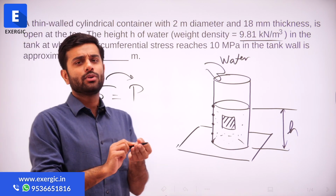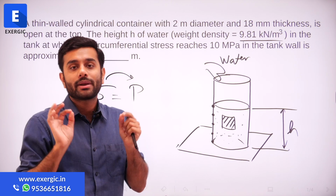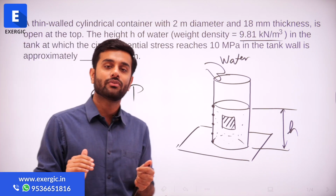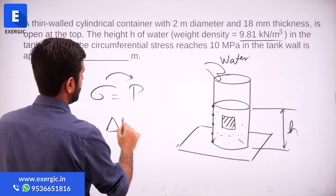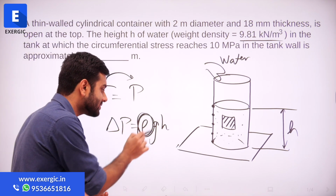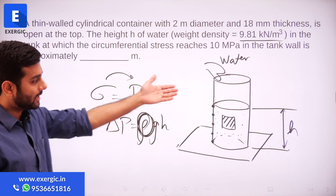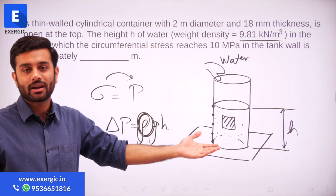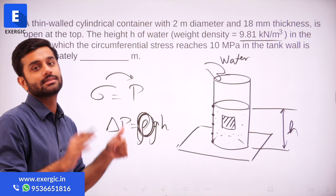Be very careful to see whether it is a gas or a liquid. Because if it is a gas, pressure P will remain the same everywhere, right? Because the variation of pressure with depth is very small for gases, because delta P is equal to rho g h. Since the density rho is very small for gases, for small changes in height, like the cases that we are going to deal with, 1 meter, 2 meter, 10 meter, 50 meter, 100 meter, that change is not going to be very significant, right? Because the density value is very small.